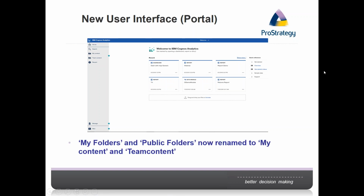My Folders and Public Folders have now been renamed to My Content and Team Content, but it's just the same. My Content is where you would hold all your own development pieces or your own reports, and Team Content is then shared throughout the company.